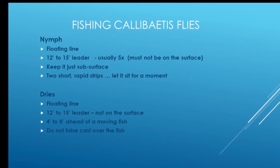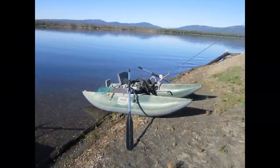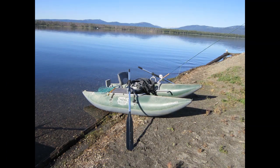So let's go back to Hebgen Lake and figure out how we're going to do this. For many years, I fished in a float tube. They're okay. You can get closer to the fish, but you can't move around. And one of the things that you find on Callibaetis hatches is the fish tend to travel in schools. You can be sitting in your float tube a quarter mile from a school and you just sit and watch.